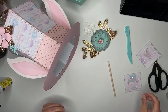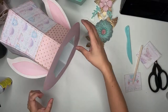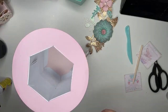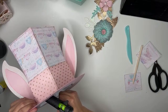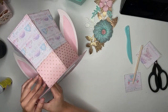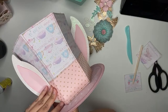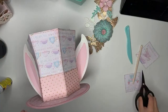Okay, so we'll let that dry. While that's drying, so we have our two flowers there. We're going to put together the tabs for the ears because I think they've dried. So let's get those ears attached really, really well. I'm just going to be using hot glue for that. That'll be the easier way to go about this. Okay, hold that there for a second. Thanks, Ebony. Thank you, Rhonda. It's coming out really cute. I'm very happy with it.